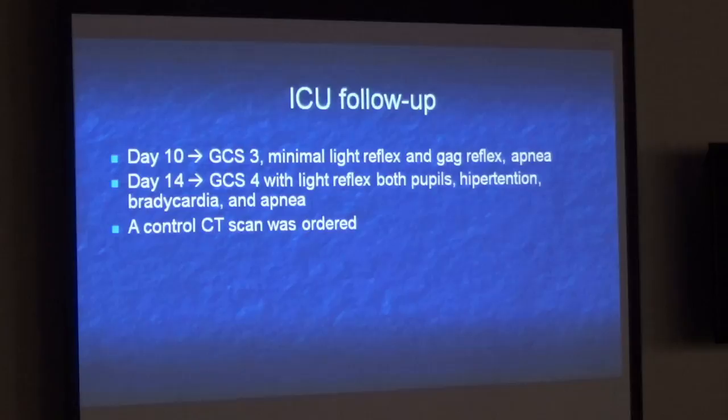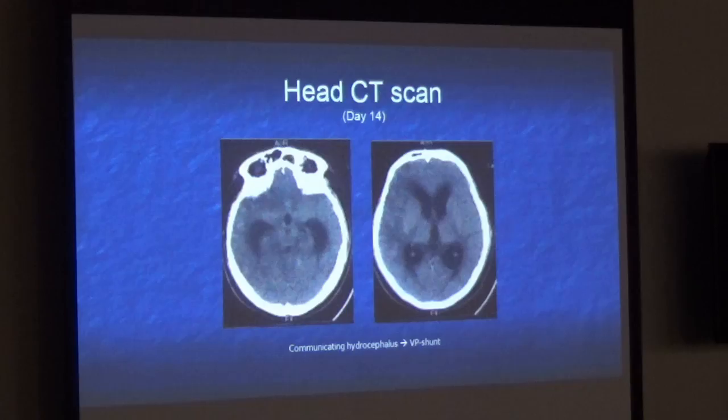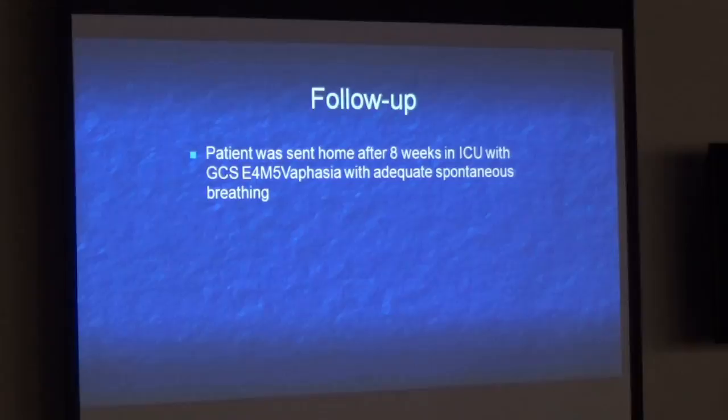On day 10, it was shocking for me because there was a minimal light reflex and gag reflex, but still GCS 3. On day 14, GCS improved with adequate light reflex in both pupils, and there were signs of increased intracranial pressure. So we did a control CT scan, and this is the CT. We found communicating hydrocephalus, and we decided to do a shunt. This is after the post-op. On follow-up, the patient was sent home after 8 weeks with much improved GCS and adequate spontaneous breathing.